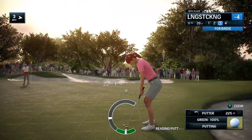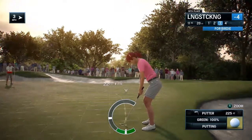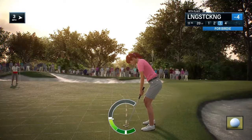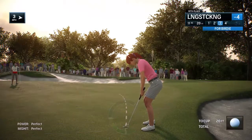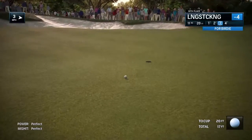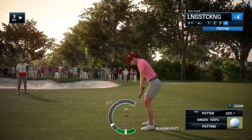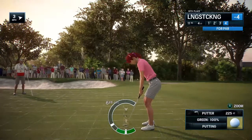Really not much to this. The only issue would be a lack of concentration or focus. Very well done. Almost made it. Yeah, there'll be no stress for the next one. So a tester from 4 feet.